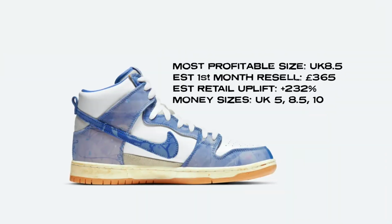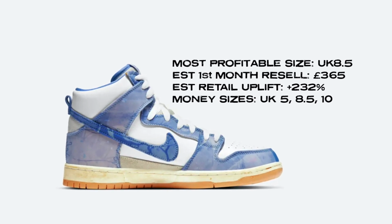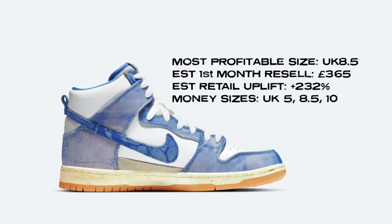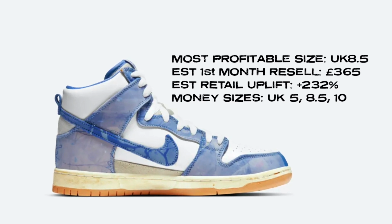I'm anticipating this Nike Dunk High Carpet collaboration sneaker to deliver around £365 in that UK 8.5, which is about a 230% increase on retail. So if you're able to cop these at retail, you're going to be laughing. If you're going to look at the resale market, I would probably wait for the first week or two to die down before looking at investing.